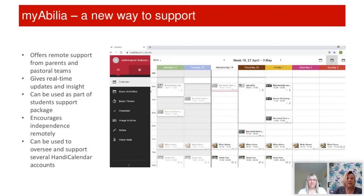When you're setting up the checklists or the activities within My Abilia and in HandiCalendar as well, I think this was one of the questions that's come up: there is a picture library, but you can also just use text. It doesn't have to be pictures. And you don't have to put the text in at all. It'll just show times. So it's really dependent on the person using it and whether they prefer pictures, whether they prefer symbols. If they're already using a symbol-based communication system, then you can add that in as well. Or whether they would just prefer words.